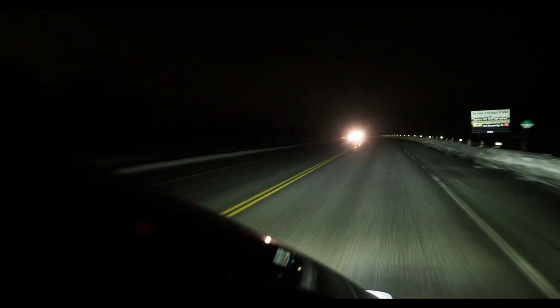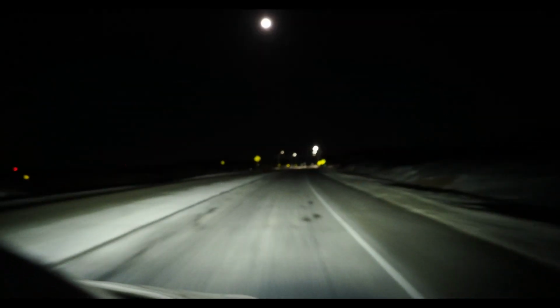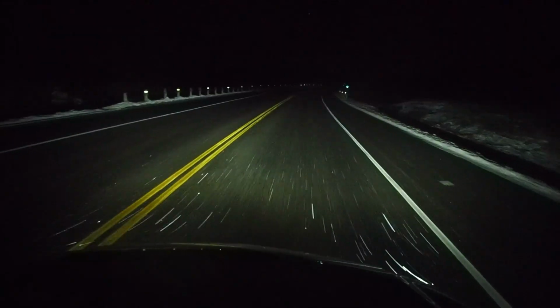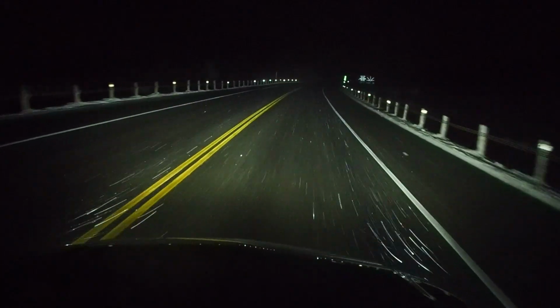So to compare, here's the lighting output from the LED lamps on a new Mercedes A-Class. And here you'll see the lighting that you'll find on a much pricier Cadillac XT6. The point, I think, is fairly self-explanatory.